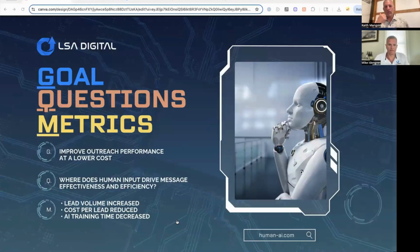Thanks, Mike. So, as Mike mentioned, we use that framework of goals, questions, metrics as a core of what we do at LSA Digital. But the goal here was to improve that outreach performance at a lower cost. We can all write emails, but we wanted to write more cold outreach emails at a lower cost. Man, I feel like with this all of a sudden we're like big spammers or something, but that's not what we developed here.